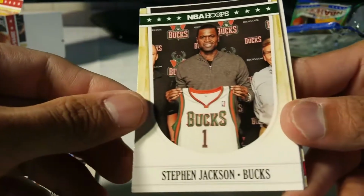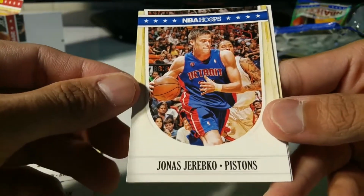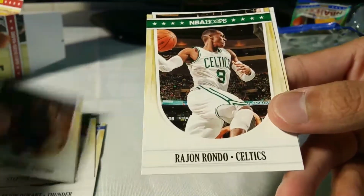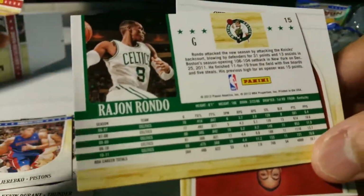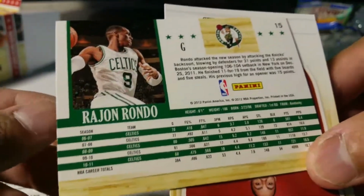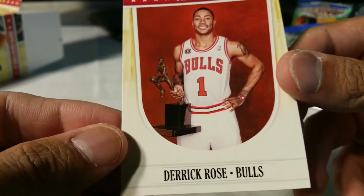Kevin Durant, Steven Jackson, Yoberko, Rondo. I mean, they're pretty plain looking cards. Nothing too great. And I like the old cards because they put the stats on there. The new cards don't. And MVP Derrick Rose, that's pretty cool.